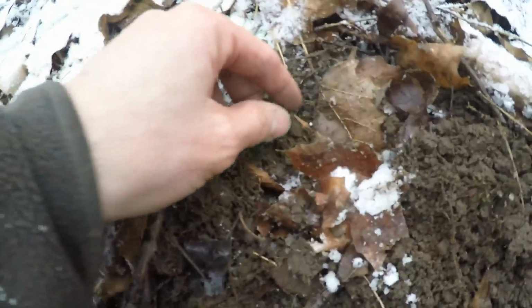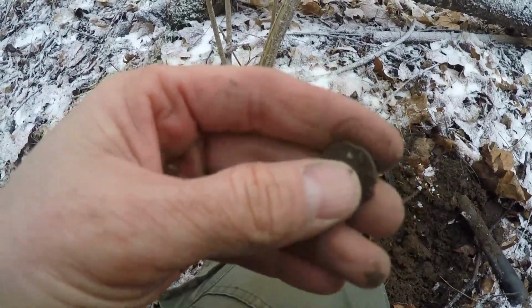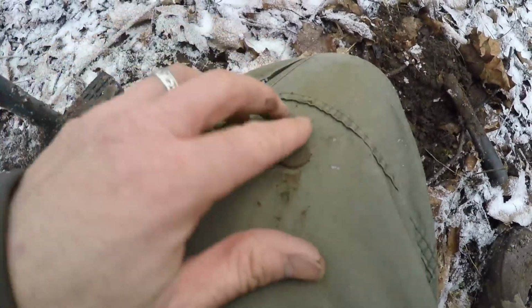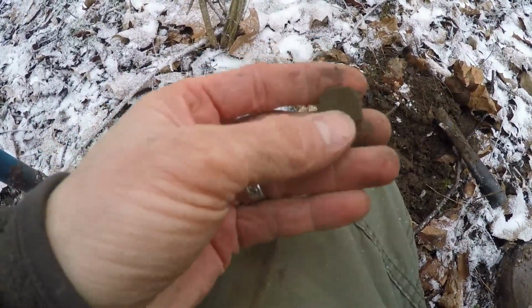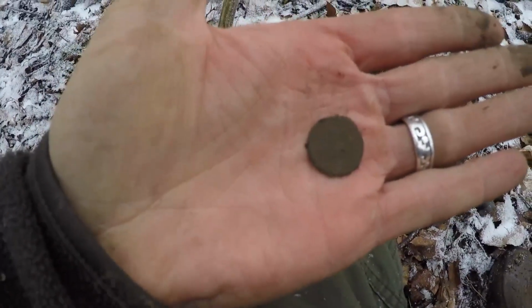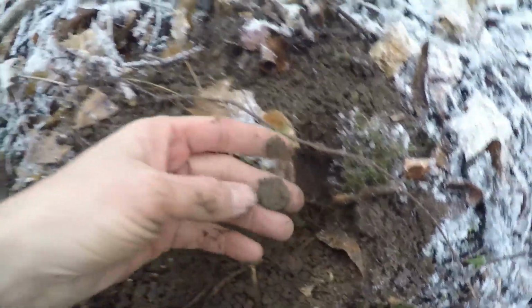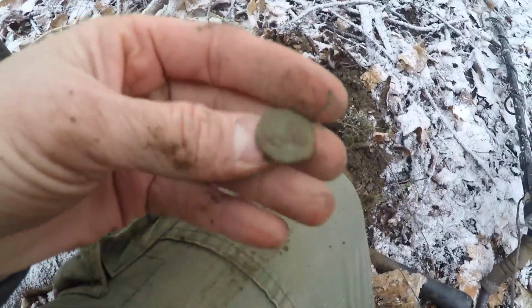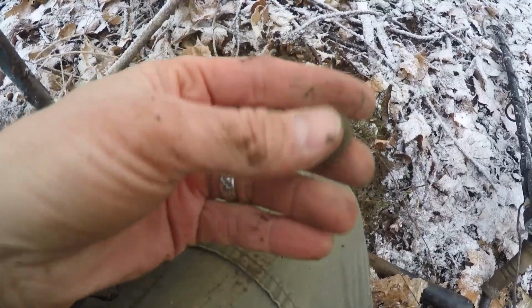I feel like this is probably, oh, it's a coin. I thought it was a bullet. Oh, yeah. Watch that be just a regular. Nope, it's an Indian head. Very good. Don't know the date yet. I have to clean it up. There it is right there. Another Indian head. I'm gonna lose track of which ones I got where, but yep.